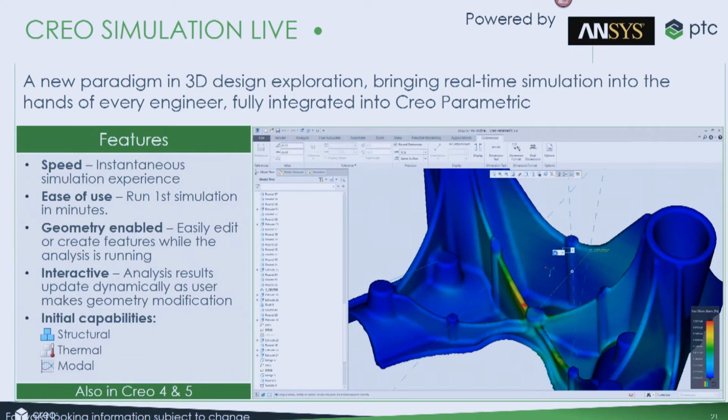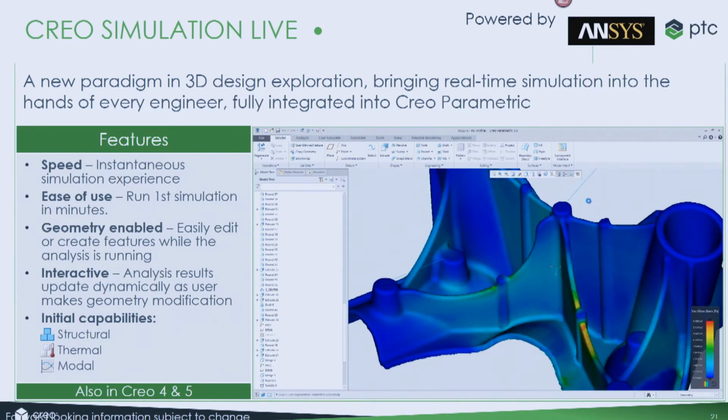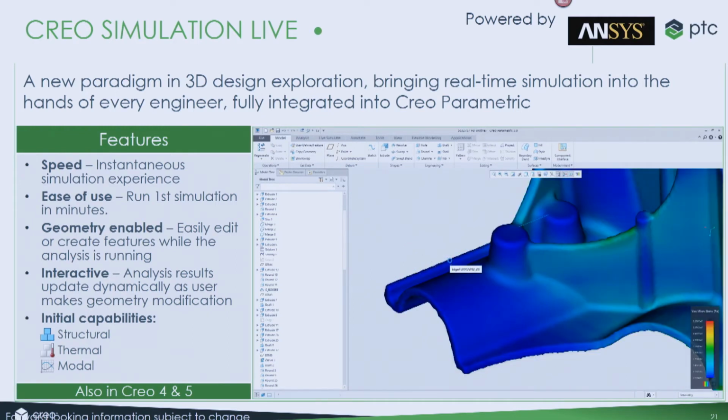And because it's in the design environment, I can now go and make changes to my design. I haven't got to go to a different system. I haven't got to go and make the changes, rerun the simulation. Every time I make a change, I make an edit, I add new geometry, it's always analyzing the results, whether it's structural, thermal, modal analysis.